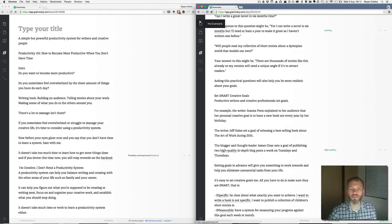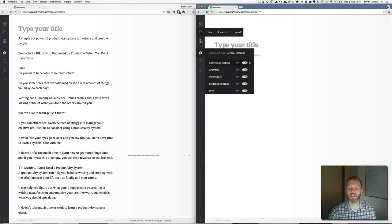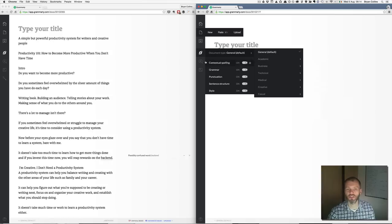There are also a couple of different settings that I can take you through. If I go onto My Grammarly, you can see the dashboard where you can upload your documents. Then I can also identify the document type, so I can put on a contextual spelling. I can say whether to search for grammar, punctuation, sentence structure, and style. And then you can also identify documents by whether they're for academic, business, technical, and so on. I didn't really use much of the various different document types during my time at Grammarly, as I just liked to generally just check everything.